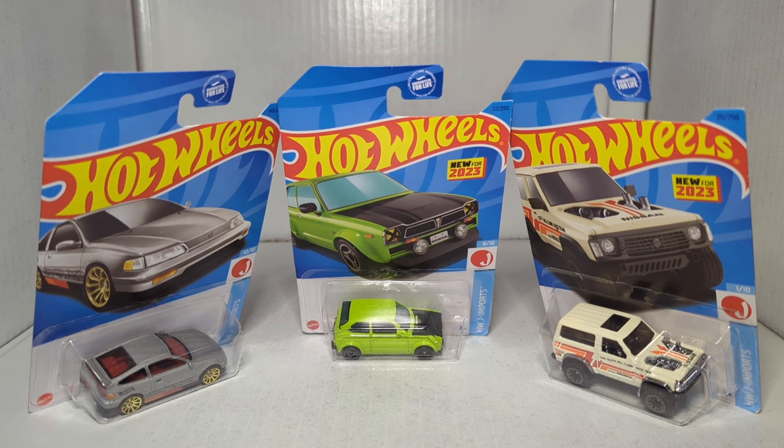In today's video, we're going to be taking a look at the 2023 Hot Wheels Mainline J Imports series. This is a series dedicated entirely to Japanese cars. And I'm going to be completely honest with you, not my favorite series for two reasons.